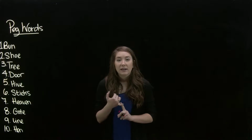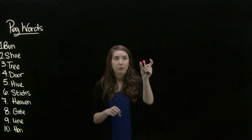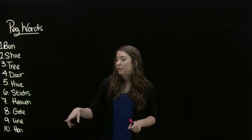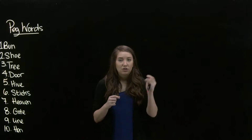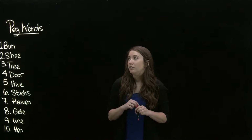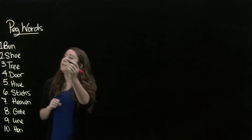So if you have science and you have lots of long words, go ahead and choose the primary syllable to use for your lists, or if it's history, any of your other classes, just go ahead and write down those key words. So peg words today, we have them here.